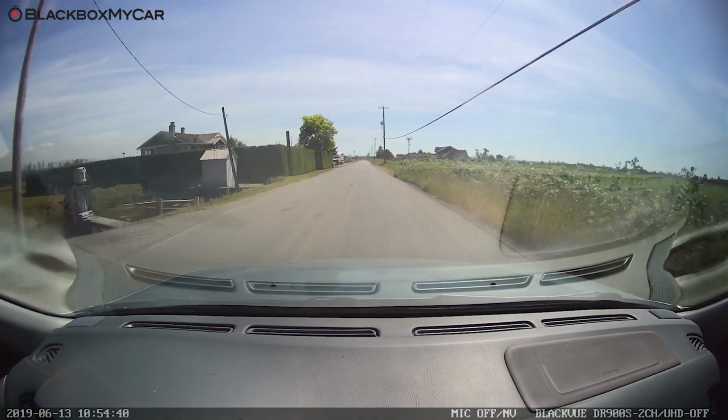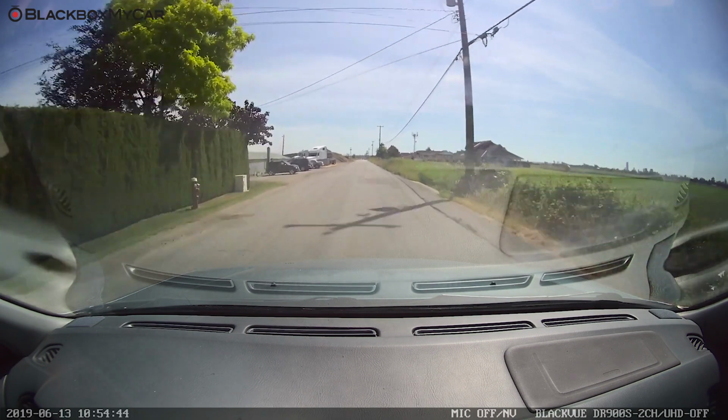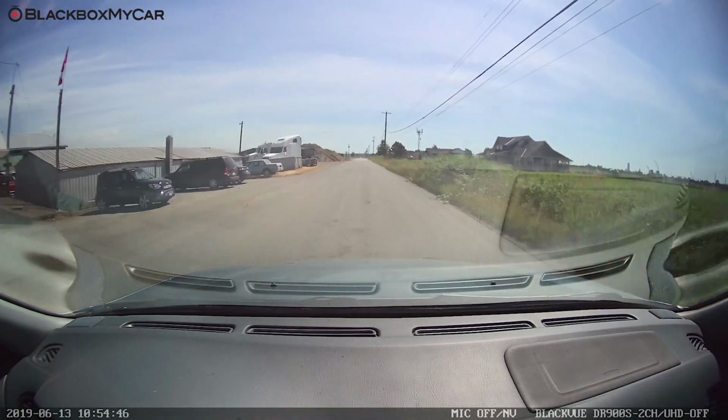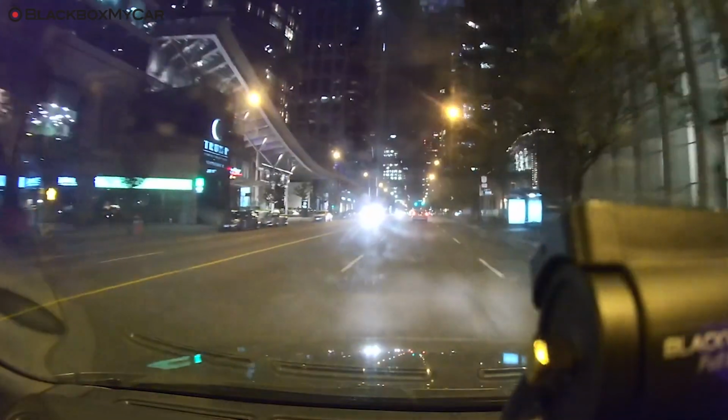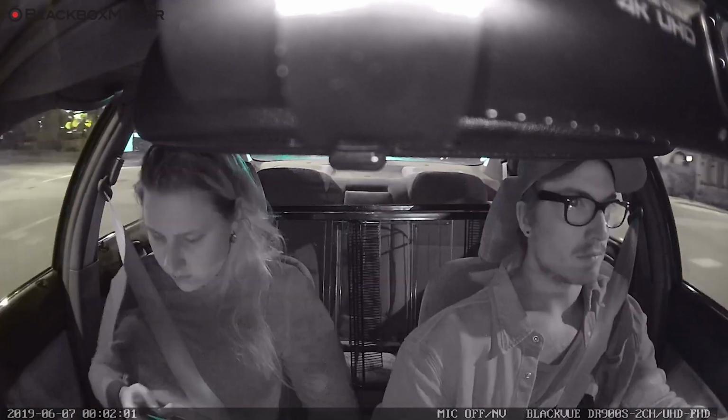With 4K at 30 frames per second, the DR900S 2CH IR offers excellent recording of the road ahead in the daytime and nighttime. Infrared technology allows for clear in-cabin video recording in all light situations, from daytime to complete darkness, making it an excellent choice if you need to record your passengers or anything that goes on inside your vehicle.